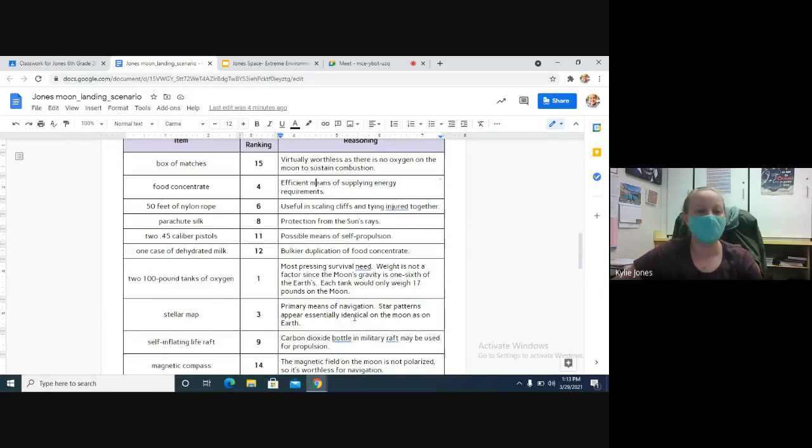Number 8, the parachute silk is to protect from the sun. You can put it over top of you. That doesn't seem super useful, but we're getting to the point where things aren't super useful.